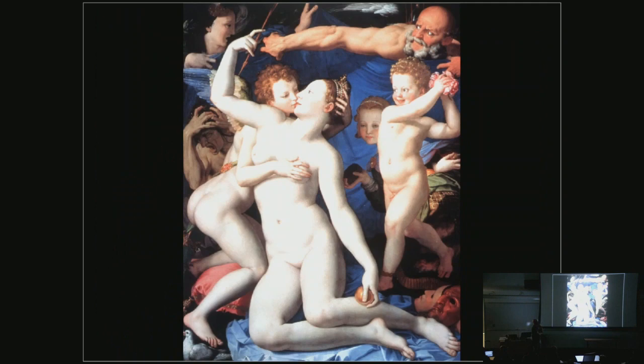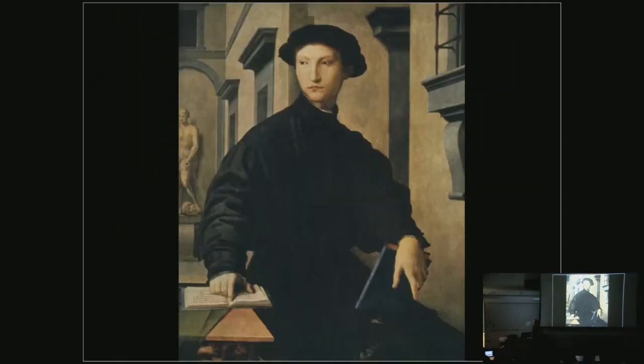So there are a couple of works that I'm going to go through fairly quickly here. Anything that I go through quickly in class is not going to show up on a midterm or a final, but the ideas that I talk about in front of these works should be taken and applied to other bigger works that we spend more time on. So here we're looking at a work by Bronzino.